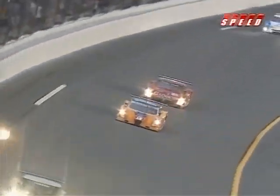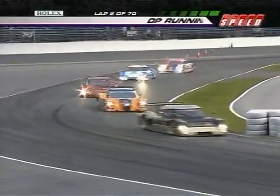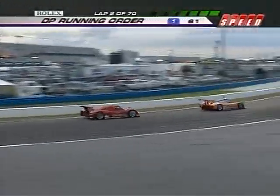Look at this. This is Fogarty now starting to put the pressure on Valiente. He had a great start. Valiente took the lead, but he doesn't seem to have the straightaway speed. Had a bit of a moment there under braking, Dorsey.